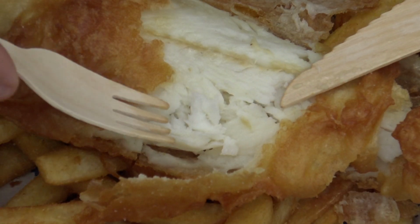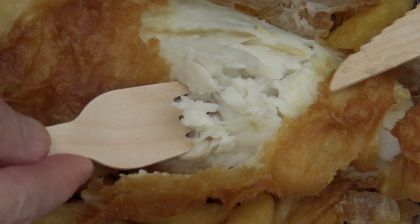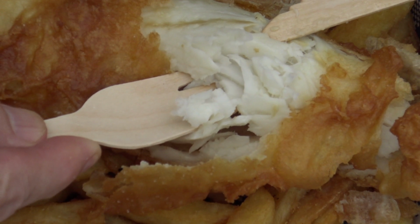Straight away I got some good seasoning. But that batter is really light, really crunchy. It's definitely retaining some oil in there, which tastes nice and clean and fresh. That batter is good. What about this cod? Looks pretty good. So clean and white, isn't it? My, that is some really nice, clean tasting fish. Wow.